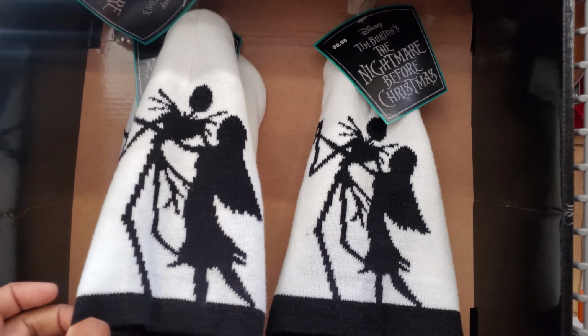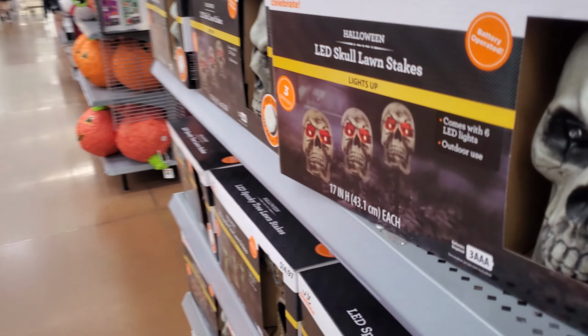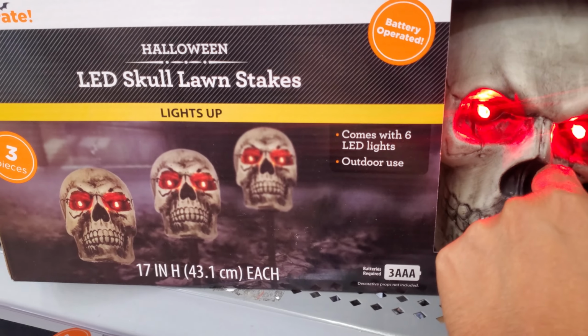A new Jack and Sally beanie, $5.98. I'm going to go over here. Oh, okay, look, these are $15.